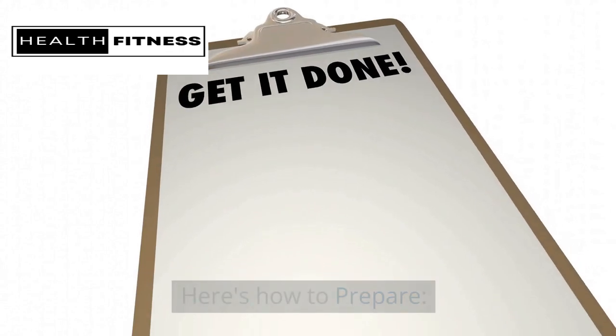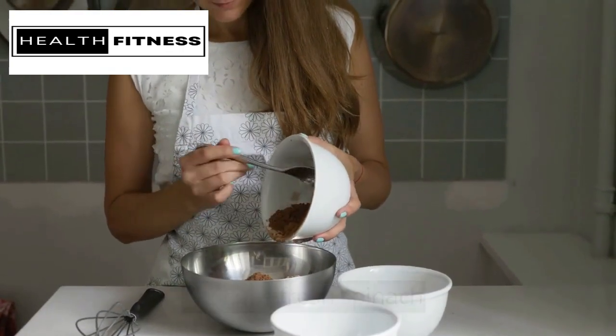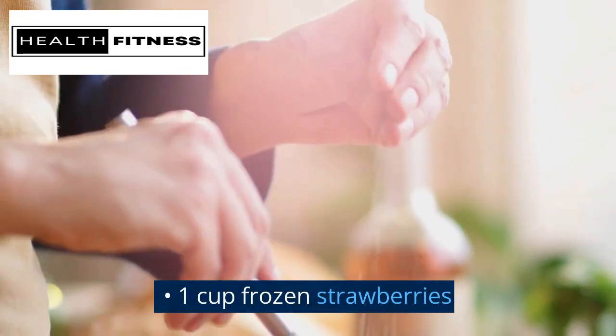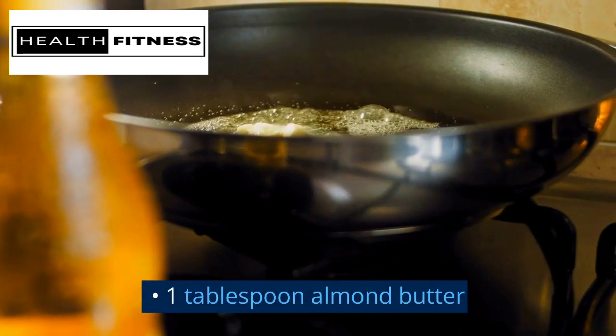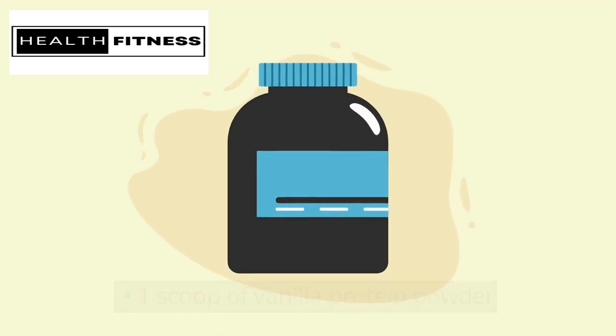Here's how to prepare. Ingredients: 2 cups fresh spinach, 1 cup almond milk, 1 cup frozen strawberries, 1 tablespoon almond butter, 1 scoop of vanilla protein powder.